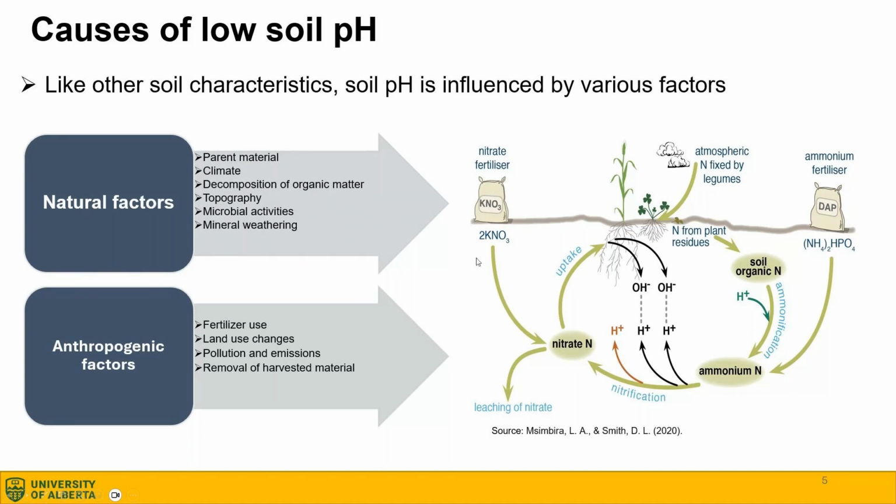I put this graph here because I think many of us are versed with the nitrate or ammonium fertilizers that we apply to the soil and that are then taken up by the crop. Every time we apply this fertilizer, it releases a proton.